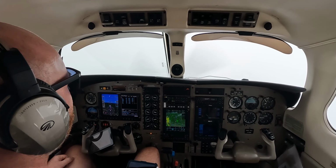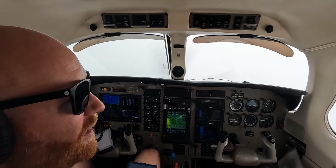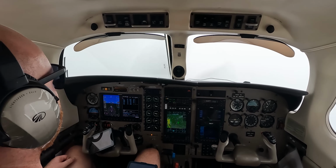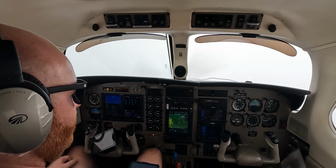Are you trying to get out of the clouds? No, there's some weather over there that they're telling us about, so I just want to get clear of it. Since we can't see what we're flying into, just give us an extra wide berth.